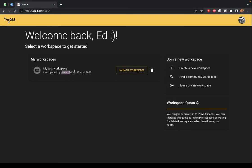So it'll tell us when it's been last opened by us, and there's also the delete. Because we're the owner of this workspace, we can delete it, but if we had joined the workspace, we'd be able to just modify it or leave it. Right, so I'm going to launch this workspace.